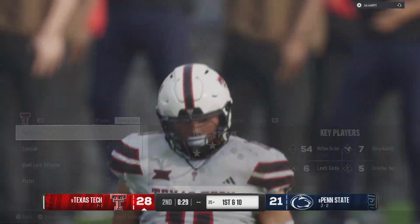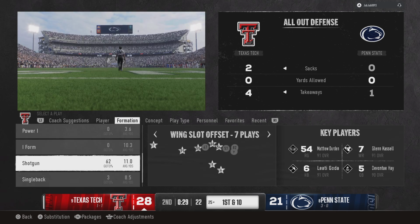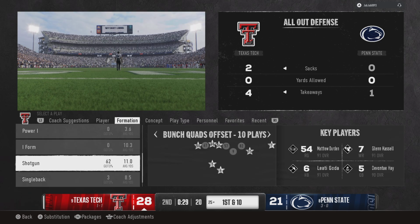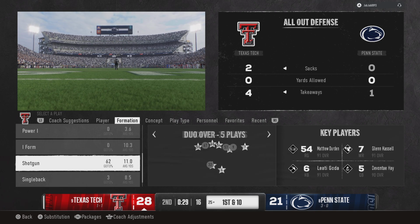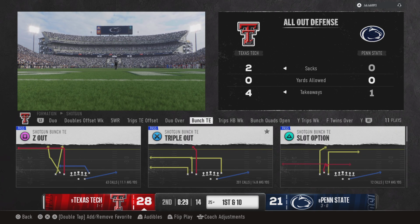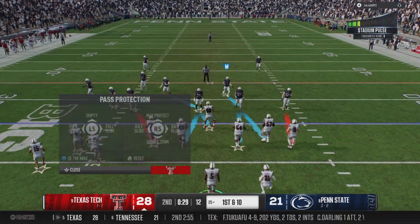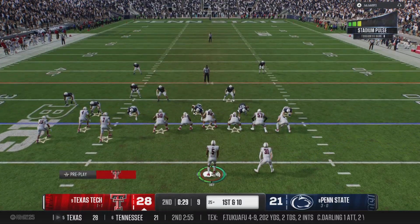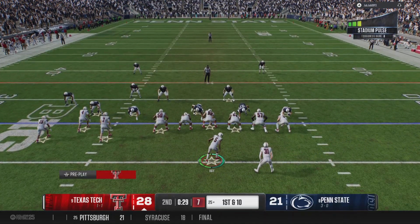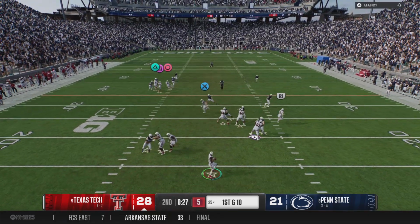He'll call for the fair catch here. Texas Tech has it back, and the Red Raider offense on its way to the field. The way this game started, you feel as if you have to score a touchdown every time you have it, and now we'll see if they can respond.